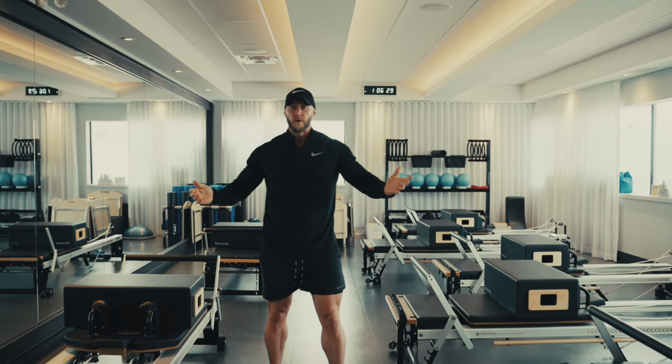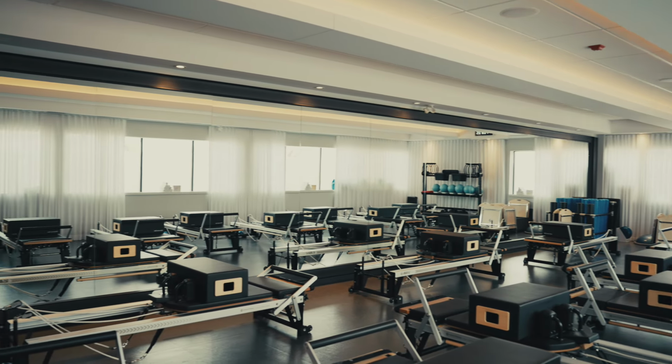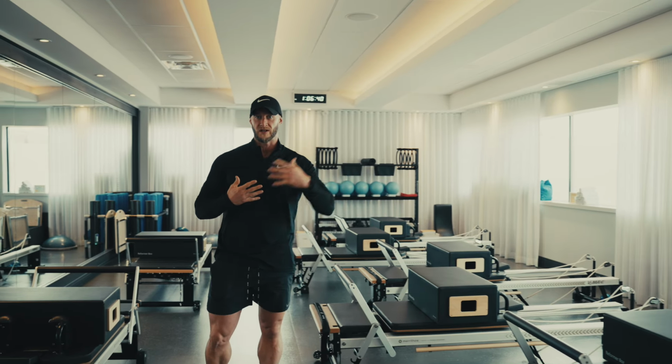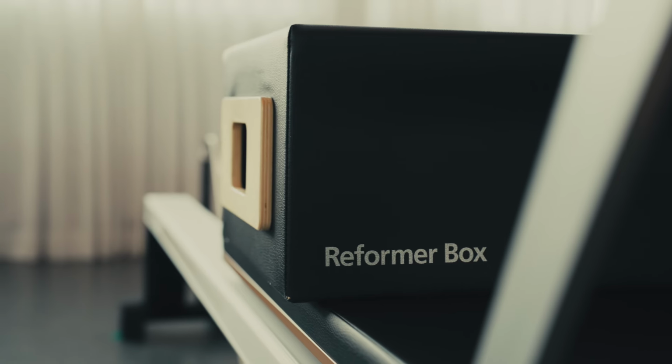Okay guys, now we're in the reformer Pilates studio, and as you can see, it's got a lot of natural earthy context to it. You've got the curtains, the natural light, the blacks, the whites, the grays, and obviously you can change the lighting in here, and it's got a fully immersive audio system. They have 11 beds in here, and if you have not tried reformer Pilates, you're really in for a treat.